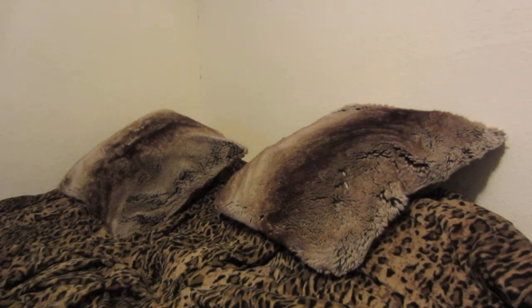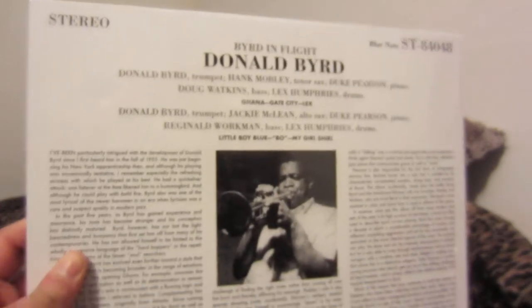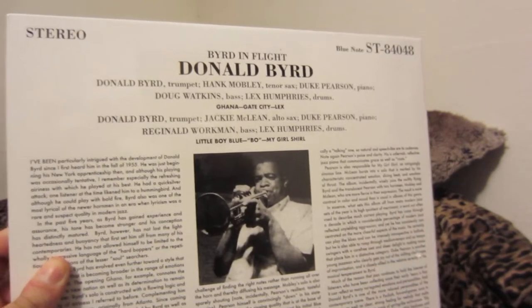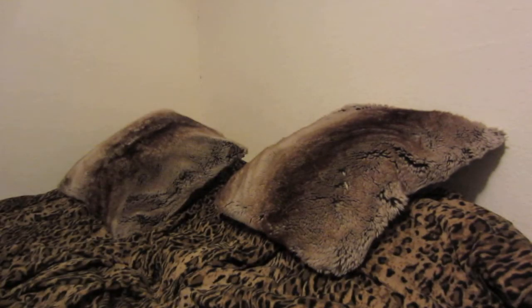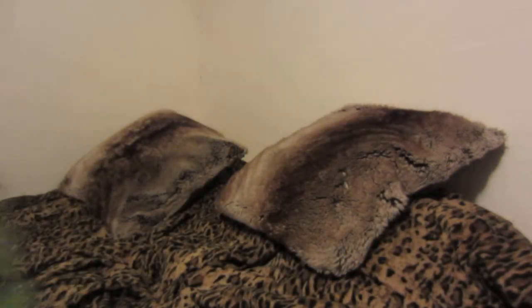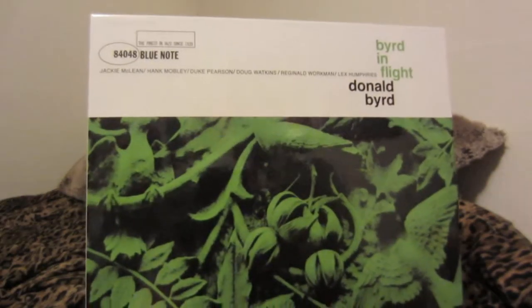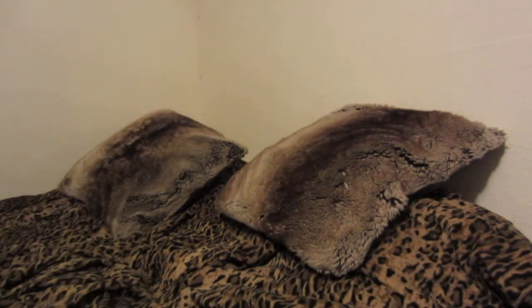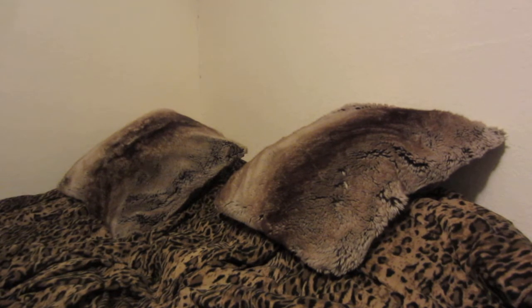I think I mentioned it. Yes, this is the stereo copy. The album was originally released in mono, then later I believe in stereo. Let's see here if it tells me when. Yep, this was released originally in 1960. And I do have a CD copy of this album that I will be comparing this to. But just beautiful cover, very beautiful cover.